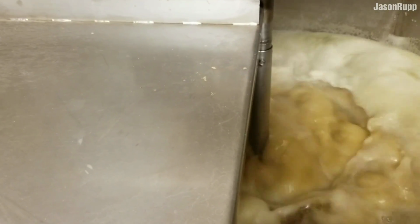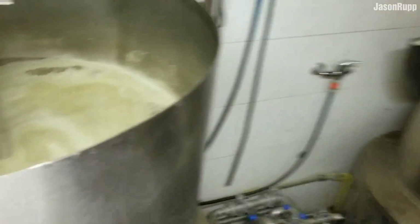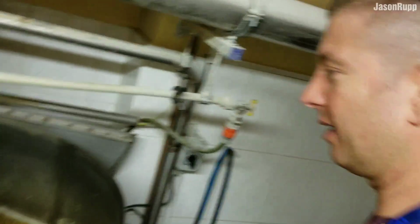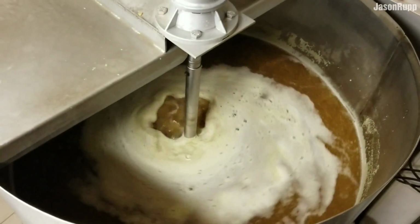Oh my God, you can see it in there. Oh man, that beer looks angry. That's some angry beer in there. Oh my God. They said don't touch. I'm not touching. That is boiling hot. That's boiling like in there. I don't know. It's not boiling, but it's close to that.